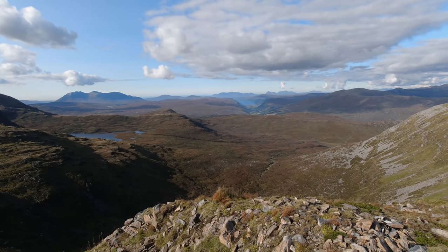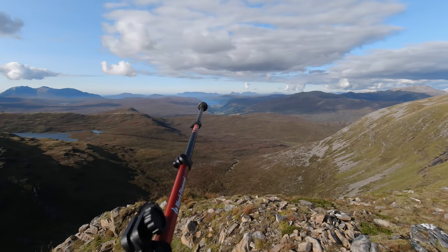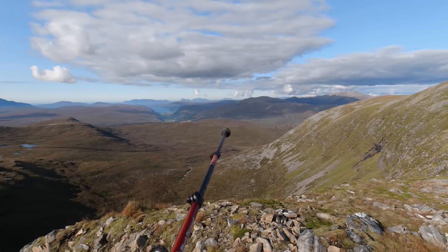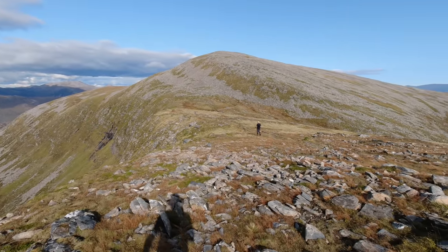Absolutely stunning views. There's Anchalic, there's Loch Broom and down to Ullapool, there's the hills of Assynt, and this is Munro. Let's go.